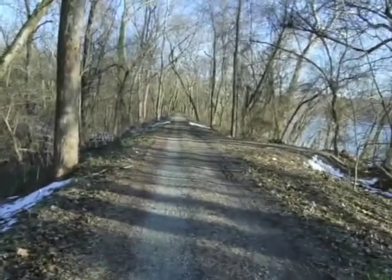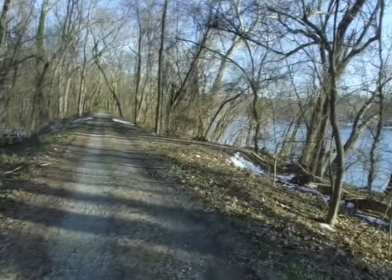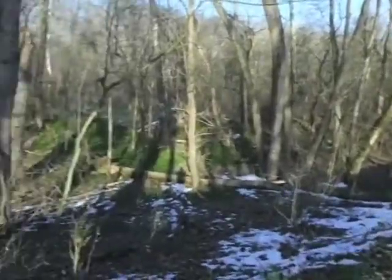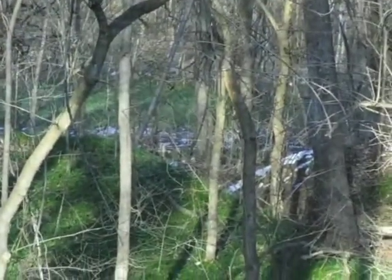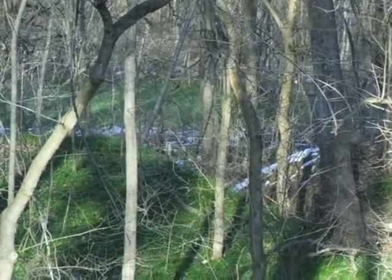Now we're coming up on another feature. This spot here on the right is called a picnic area. So you can pull over, take a rest, have a picnic, and you won't block the trail. Right across from it is another one of the openings in the berm to flood that back area, and there's a landing back there down near Wade's Landing. So onward we go.